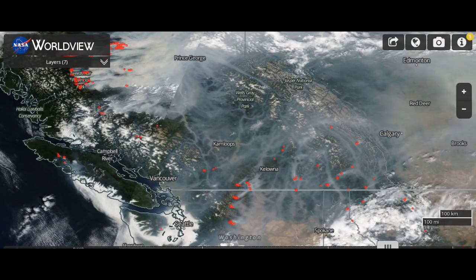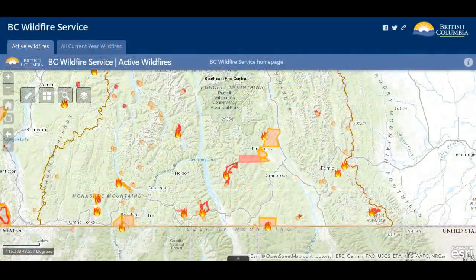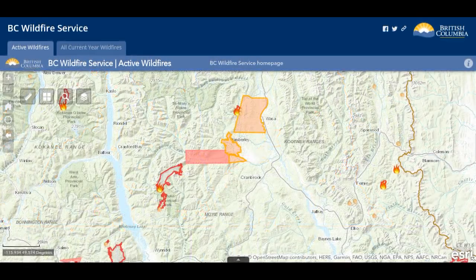Greetings, this is August 17th, 12 noon, and we are looking at NASA's Worldview of airflow moving from the west to the east. A lot of smoke in the valleys, and there is a new threat to communities that are east of fire lines. Let's take a look at the area just to the southeast of Kimberley. It's just come under evacuation order.